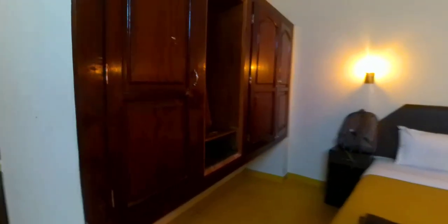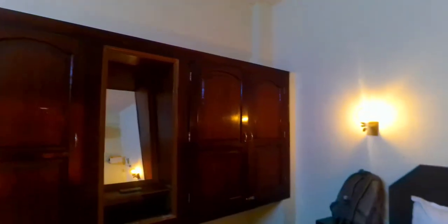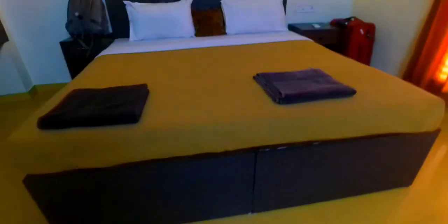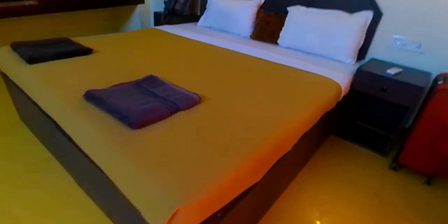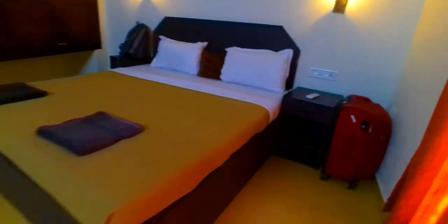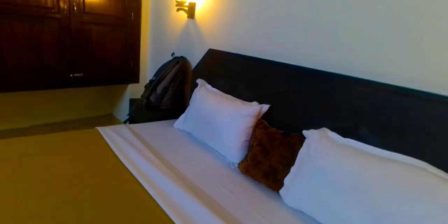So as you enter the room, on the left hand side you will get this huge cupboard to keep your stuff and all the luggage. And there is a mirror placed in the middle. And then you will get this king-sized bed here which is provided with a comfortable mattress. And the most important thing is that the linens are quite clean. And on both sides of the bed there are two side tables kept to keep your stuff.